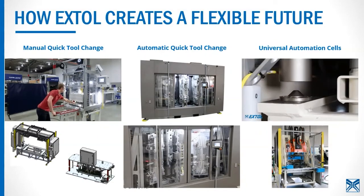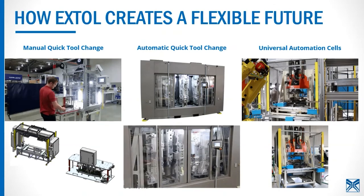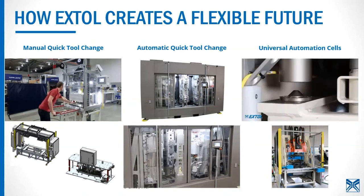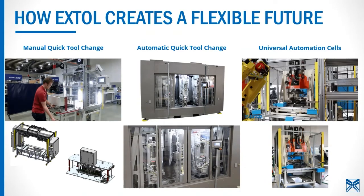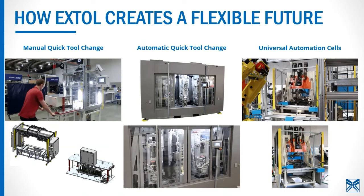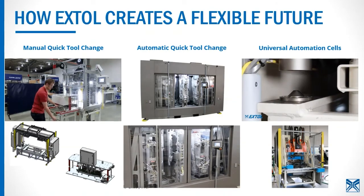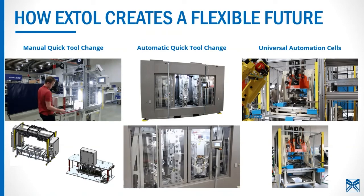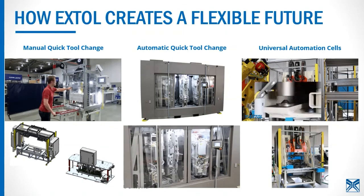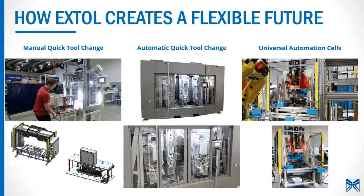So I wanted to go into interchangeability and flexible futures. A lot of people are pushing for a flexible future because it saves cost in the end, right? It saves cost down the road. So we've actually implemented a lot of flexibility with every different type of automation technique. So whether it's a manual machine, like the left-hand side, we've done quick tool change on those. Whether it's an automatic quick tool change seen in the middle, you can see those tools actually spinning, and those spin because it's going between different versions of parts. So automatic quick tool change.